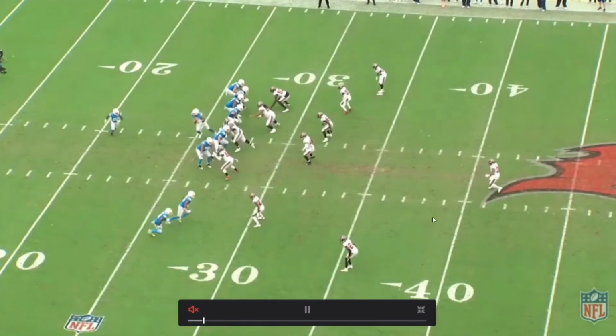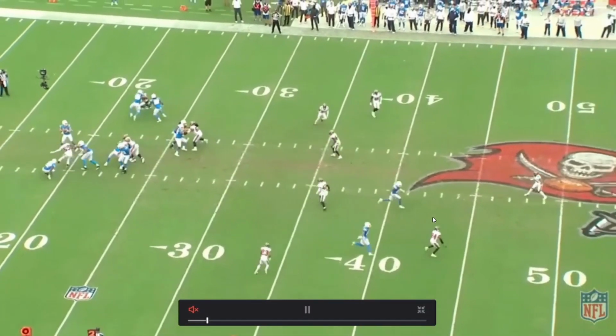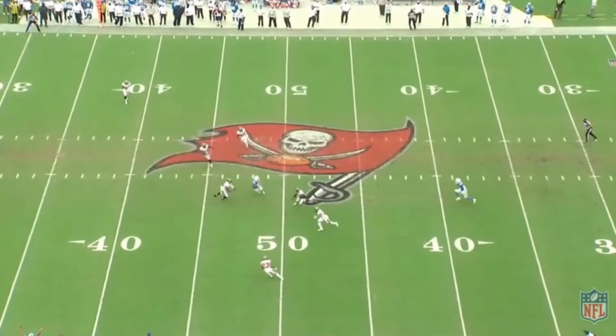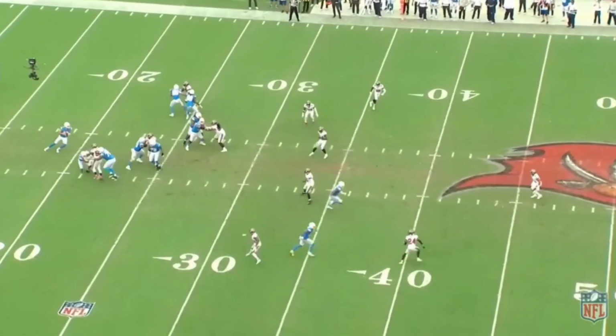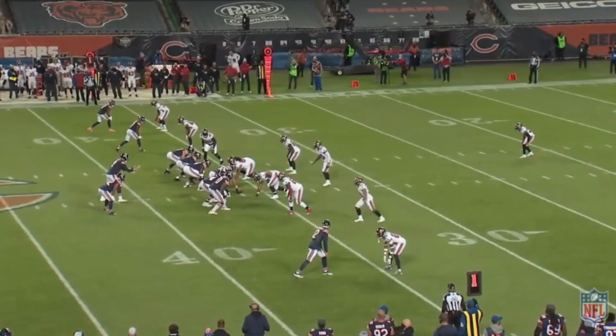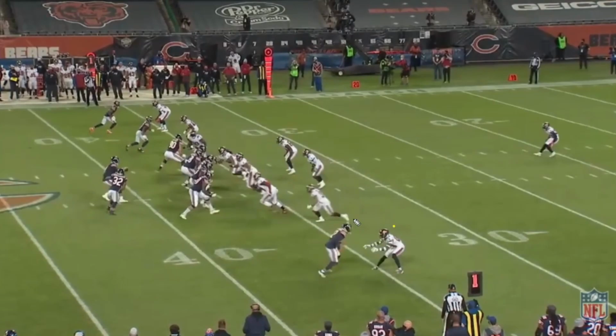Yeah, again, just being in the right spot. He's playing his half of the field, so he's in a good position. Overthrow here by Herbert, makes the catch. So we see the convoy here, so it comes close to scoring. And then this is a really nice interception here against Allen Robinson.